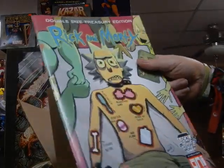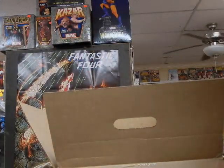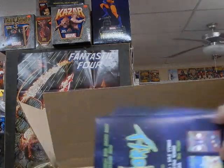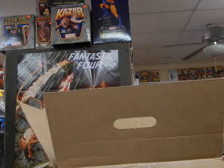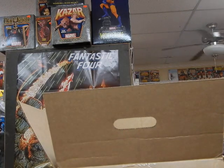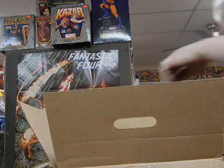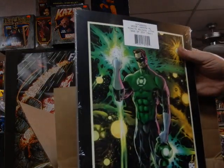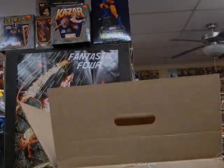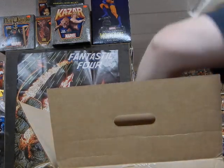Get the Rick and Morty Treasury editions. So we'll have these available on local comic shop day. I want to say that these are like $19.99. So, as stated, the only shop in the area that will be carrying anything like this. These are for the midnight release, so these will be given out tomorrow while they last.